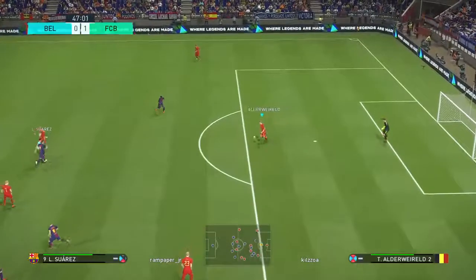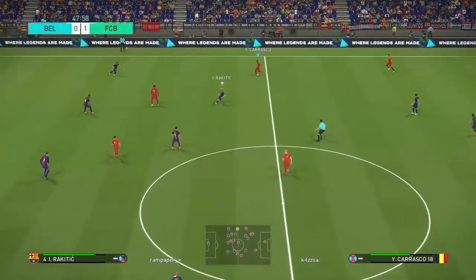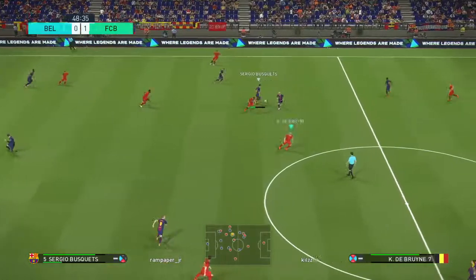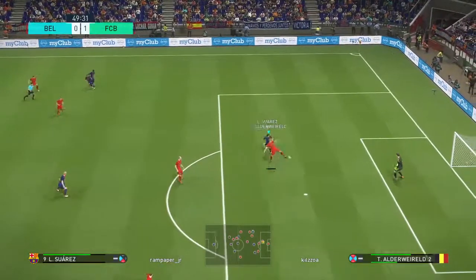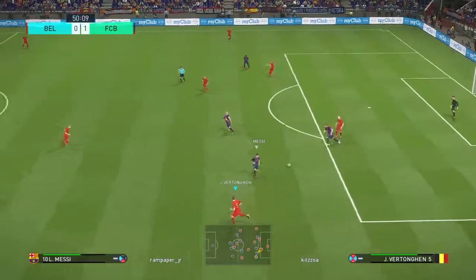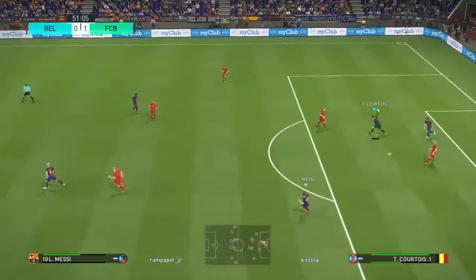The action has already resumed here. Belgium need to get the balance right to sort this out. Ambition must be complemented by just the right amount of caution, and I think the more experienced players can oversee that. Passes it through. Vertonghen. Doesn't get the pass he's looking for. He's left his man. Courtois will lay claim to that.